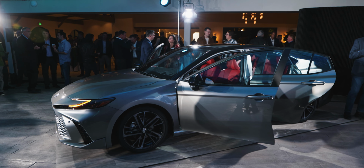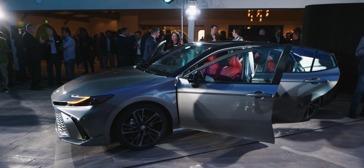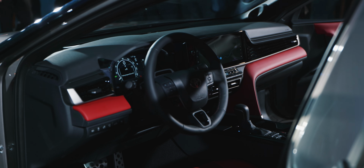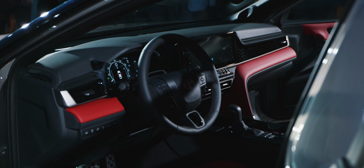So guys, what do you think of the new 2025 Toyota Camry? What do you think about the way it looks? What do you think about the way the interior looks? What do you think about the powertrain? What do you think about everything?